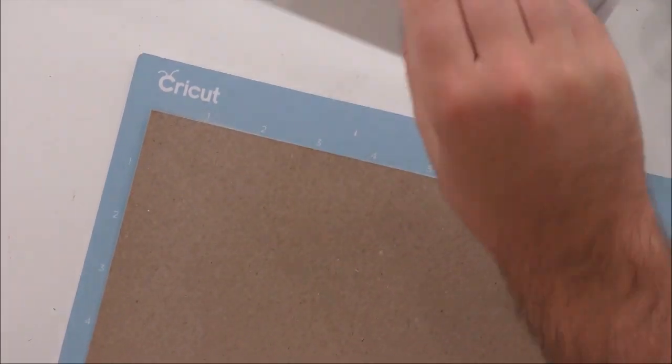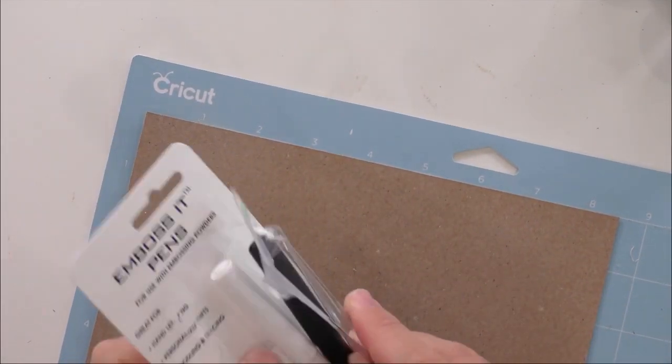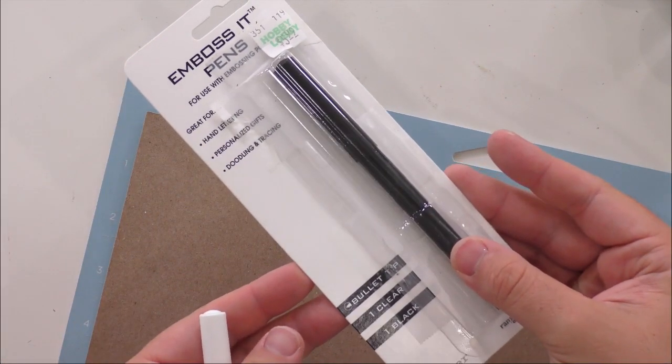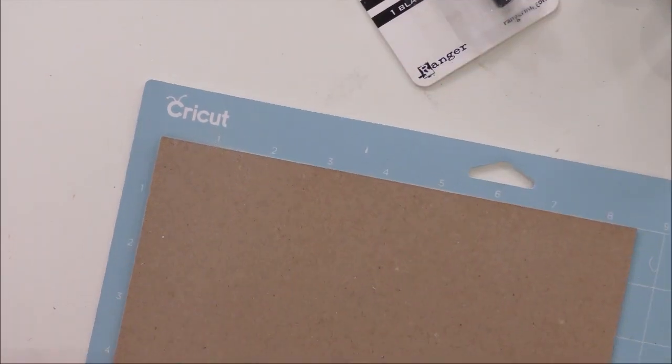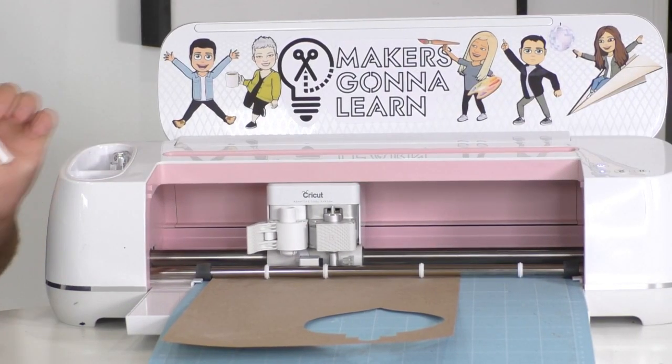Now what we're going to do is we're going to take the clear heat embossing pen. It comes in white and black, and this is the kit from Ranger if you guys need it. And now we'll be able to just put this in the Cricut over here. So we've loaded that mat in. And then if you want, could you give me the, if it's connected. It is. Oh, perfect. Awesome.